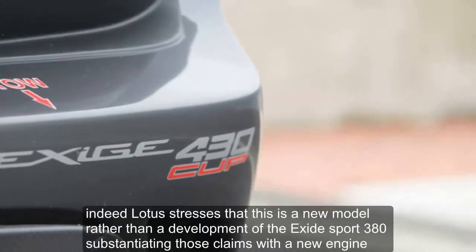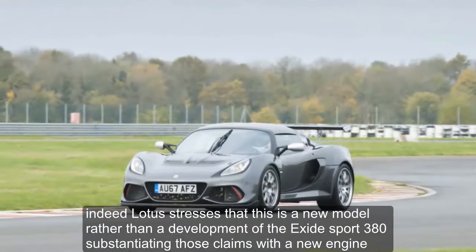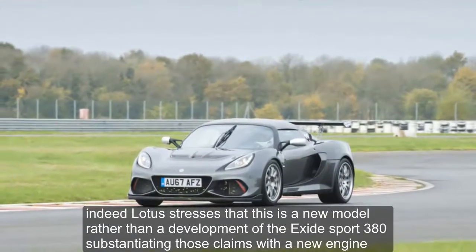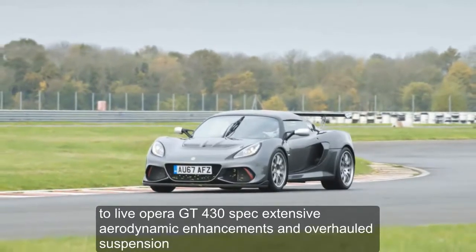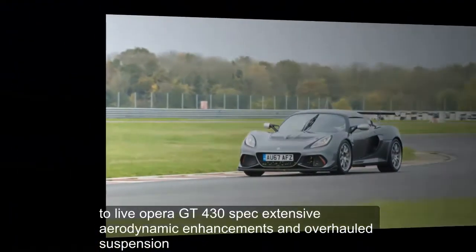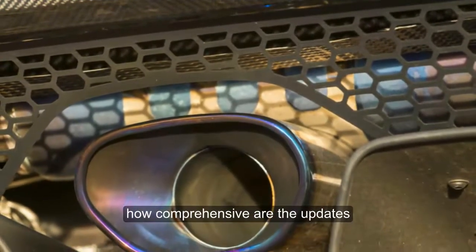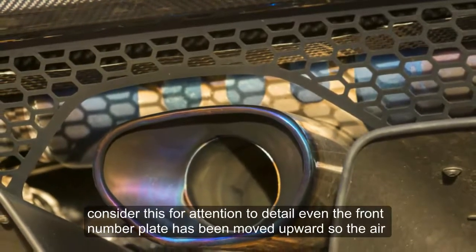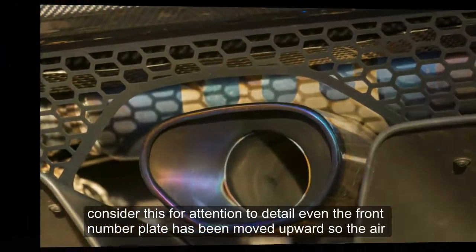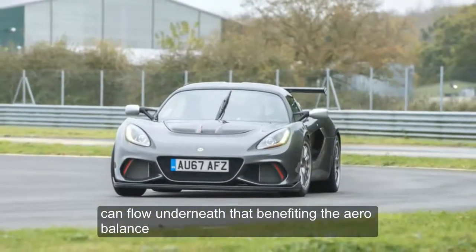Indeed, Lotus stresses that this is a new model, rather than a development of the Exige Sport 380, substantiating those claims with a new engine, to evoke a GT 430 spec, extensive aerodynamic enhancements and overhauled suspension. How comprehensive are the updates? Consider this for attention to detail. Even the front number plate has been moved upward so that air can flow underneath it, benefiting the aero balance.